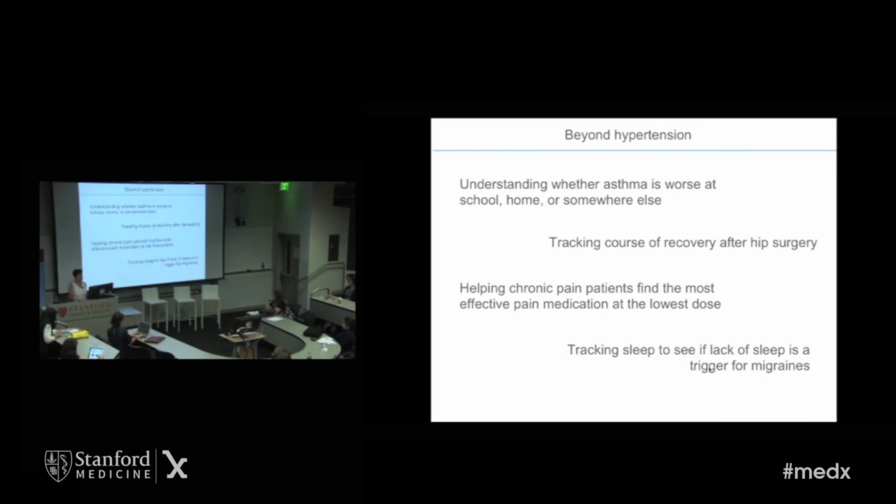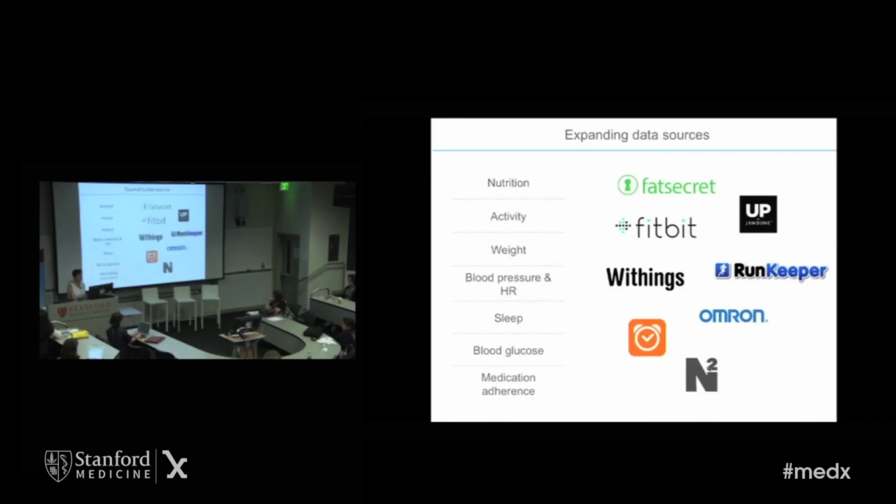So for example, tracking asthma inhaler use and wheezing symptoms. Is the kid's asthma worse at school, maybe at grandma's house? Tracking pain and mobility after hip surgery to make sure someone's on the right track for recovery. Tracking pain and response to pain medications for lowest effective medication dose. Tracking sleep to see if lack of sleep is a trigger for migraines. So all of these use cases use some of the data that is also useful in Sean's case, but also, of course, other types of data.